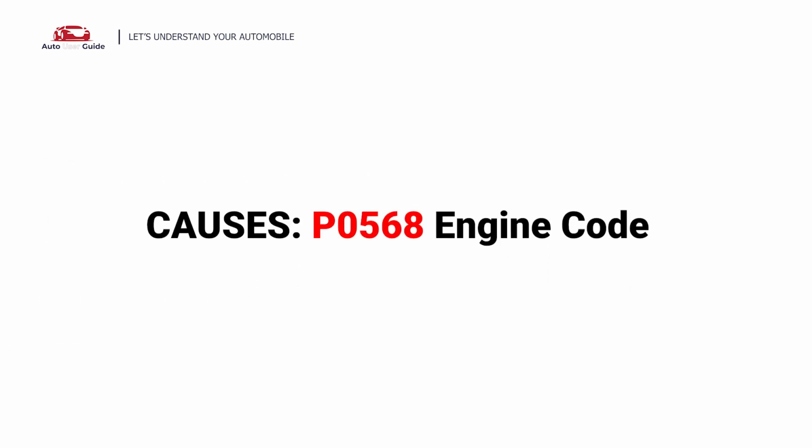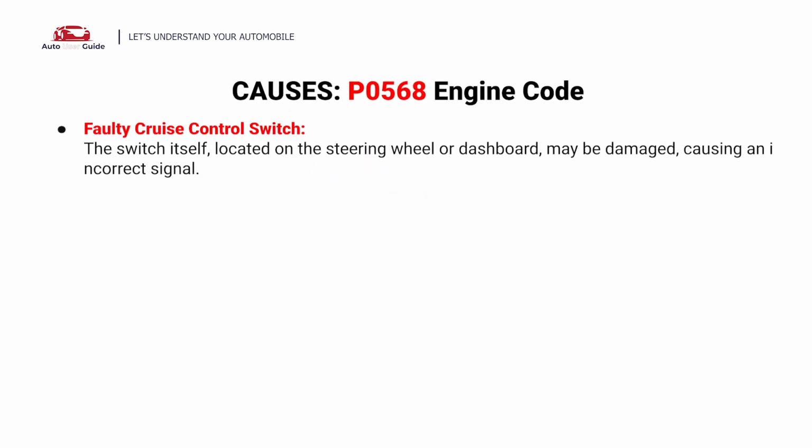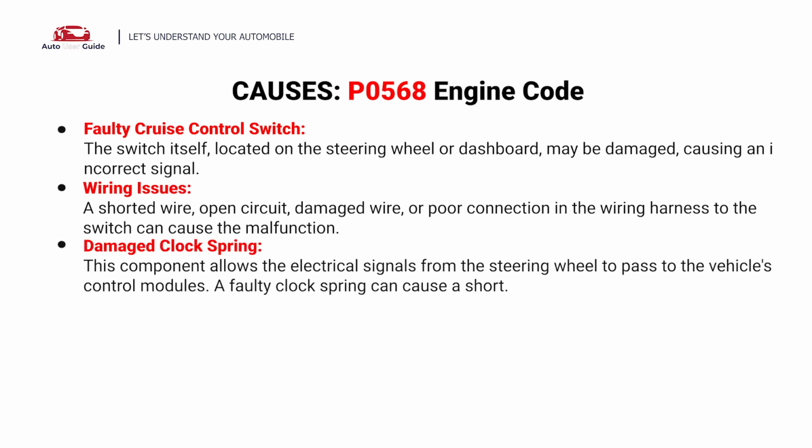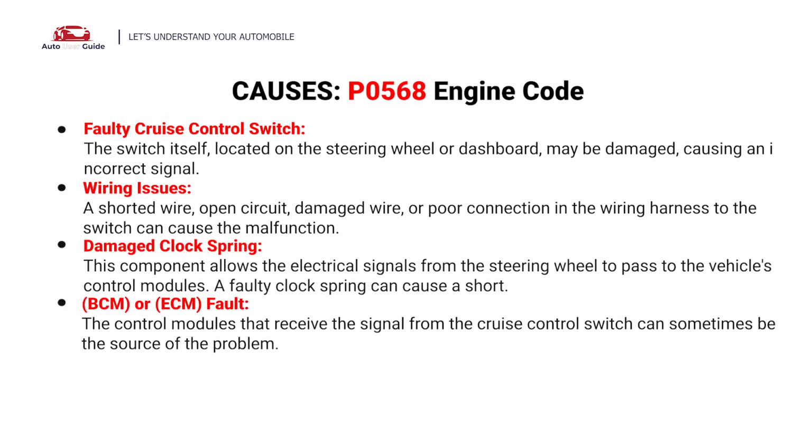So, what causes this error? Here are the most common culprits. This error can be caused by these possible faults in your vehicle: faulty cruise control switch, wiring issues, damaged clock spring, BCM or ECM fault.